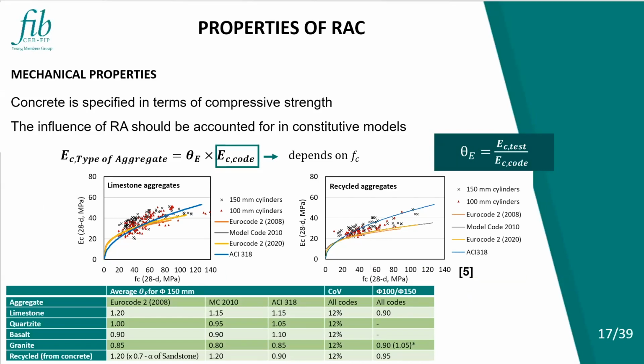It's not the most satisfying way to judge the influence of mix design when you think about structural design. Concrete is specified by compressive strength. So as long as you comply with that target strength, the influences of aggregates on compressive strength are not that relevant. What is more relevant is the influence of recycled aggregates on the accuracy of the constitutive models that relate compressive strength with other properties. In terms of Young's modulus, this difference may be quite large.